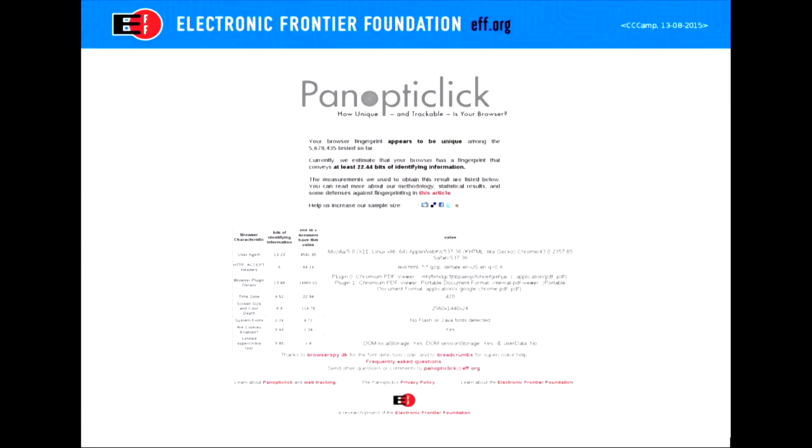So this is an image of the EFF project Panopticlick, where you can go to it, and it will tell you how unique your browser looks to us. So it has a big database of browsers and information about them, and then it checks your information against the other information in the browser, and it tells you how unique you are. So this is me from earlier this morning, and I am completely unique out of the 5.5 million users who have ever gone to Panopticlick.